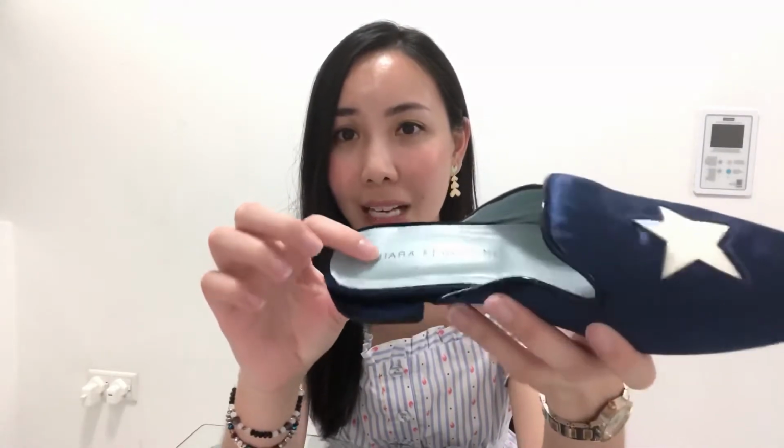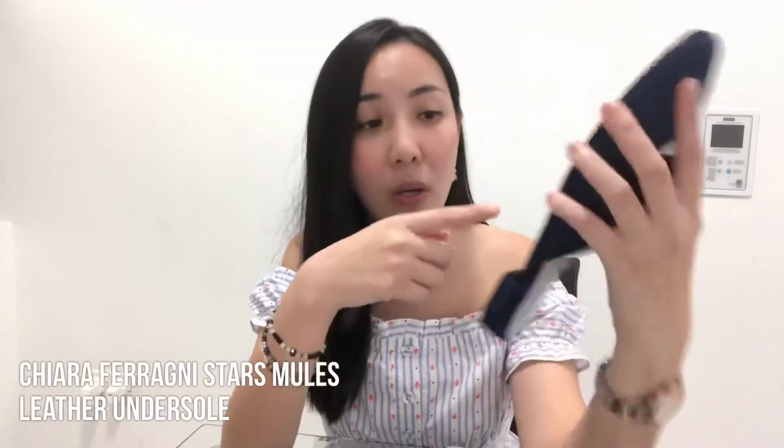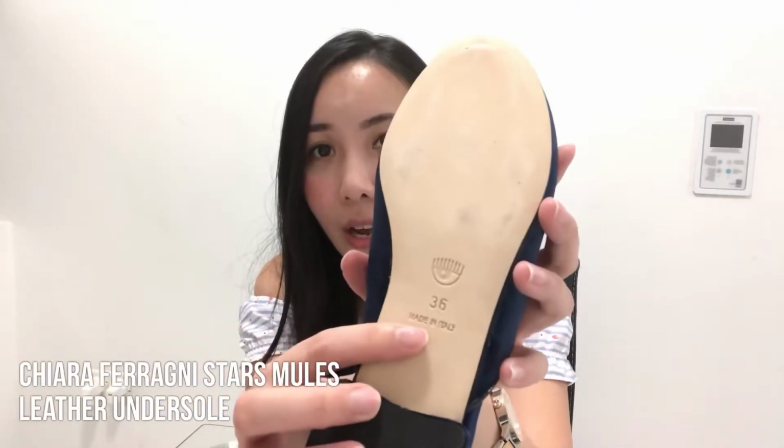And it's really comfortable, because if you notice from this angle, they actually have some cushions for their slip-on. And come on, we ladies, when we wear our shoes for fashion and everything, we do deserve some cushions, right? Yep, so it's really comfortable. And the inner lining is in leather, as well as the bottom, and you could see it's actually size 36, and it indicated made in Italy.